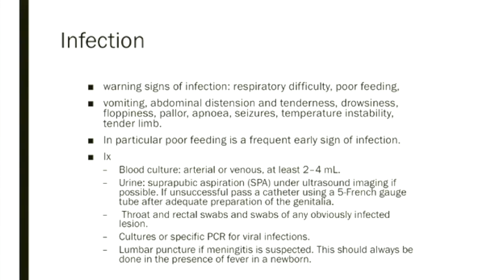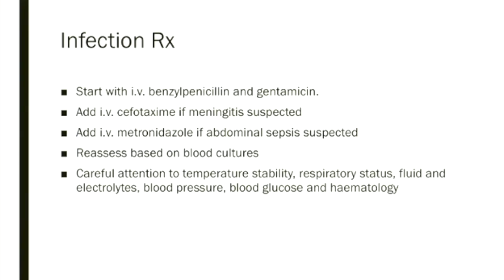These are some of the things that would make you worry about infection: vomiting, distension, drowsiness, floppiness, seizures, temperature instability, tender limb. The really important thing to think about with infection is it can present any way you like in a neonate. Even with just an irritated neonate, you have to have a high suspicion for infection. That's what I want to emphasise. So we often send off blood cultures and urine cultures and various other cultures in neonates because an infection can really present any way it likes. And that's again, the empirical treatment.